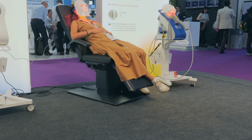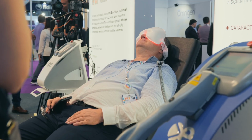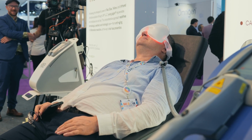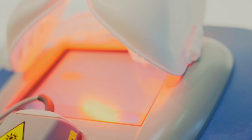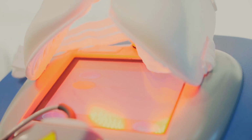Aside from dry eye disease, low-level light therapy or photobiomodulation can treat a range of anterior ocular surface conditions. We also know it has a fantastic outcome for chalazions. We also know it's good for patients with rosacea as well as ocular rosacea. So there are a number of really exciting ways in which we can use the technology to help our patients.